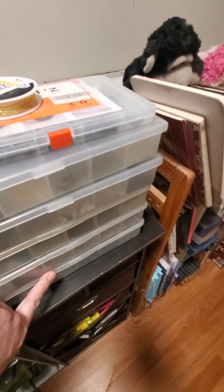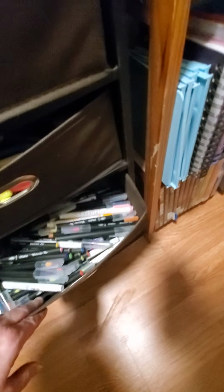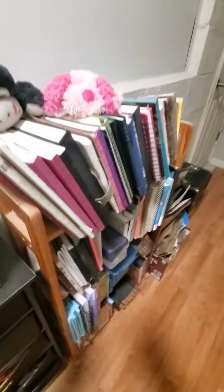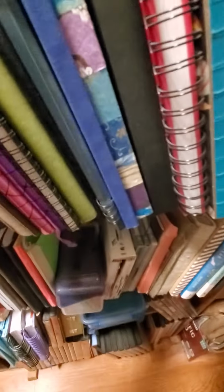This is all my jewelry making stuff and my beads. All of the stuff in here is just kind of random art stuff, pencils, watercolor pencils, brayer, extra glue gun, markers, all that good stuff is in there. This is more my personal journals that I use myself that I've had for years. This is just my stuff. And here I have, this is kind of funny. This is all of my trash.